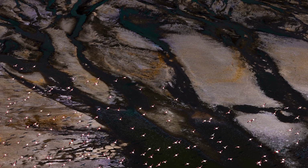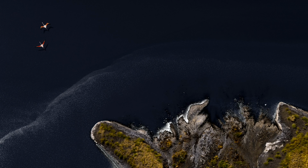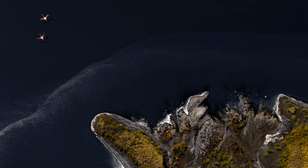When the wind picks up, the algae swirls around and you get these amazing patterns on the surface, as well as flamingos flying over. This experience is an absolute awesome one, and if you're ever in the area, I highly recommend taking a helicopter flip over this incredible lake.